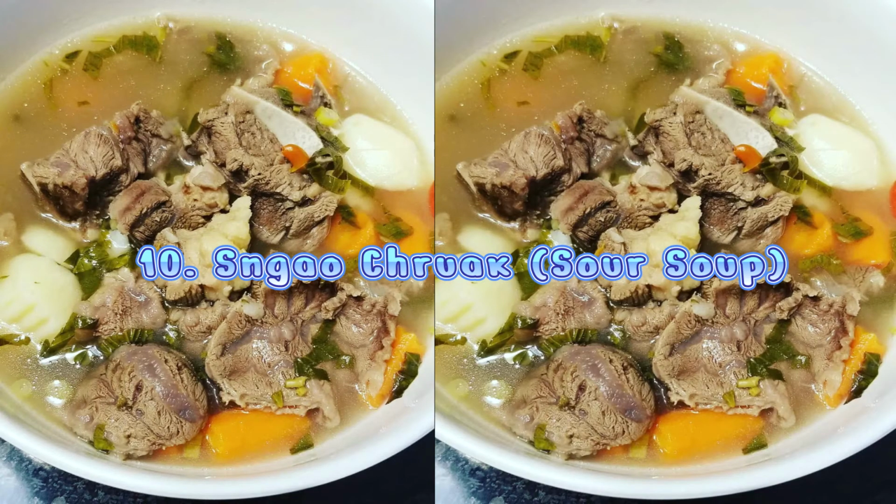10. Sngao Chrouk, sour soup. Photo credit. Sngao is one of two styles of soup that are common in Cambodia. It is a simple, lightly fragranced broth made from meat or fish and garnished with herbs and often mushrooms. Traditionally, it was a simple countryside dish prepared by men to showcase what they had caught on their hunt. You will still find people making sngao out of anything from chickens to snakes. Lime and fish sauce are added at the table as condiments to finish this no-nonsense comfort food.